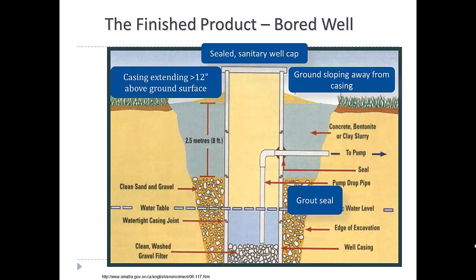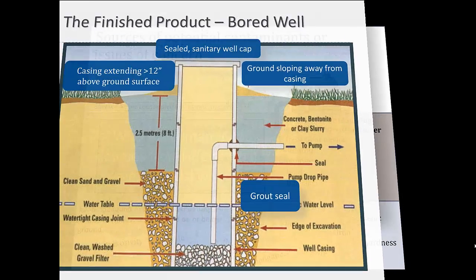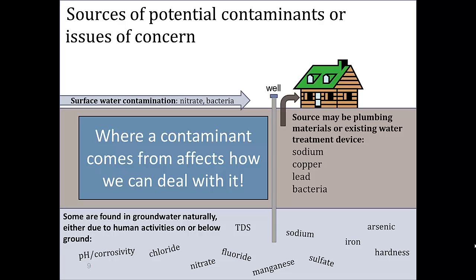And these are just the same basic concepts illustrated for a bored well. We tend to see drilled wells in most of the state, but bored wells still are around in the coastal plain. And really, this is the gist of our program. So educating people to the point where they can understand what's in their water and then where it came from in order to get them to understand how to deal with potential problems if they need to be dealt with.